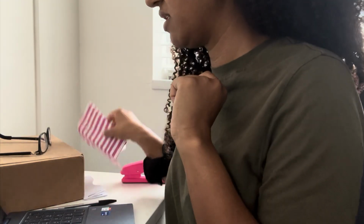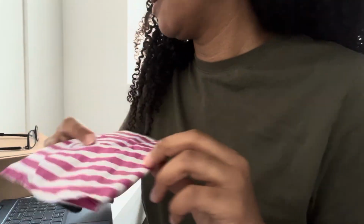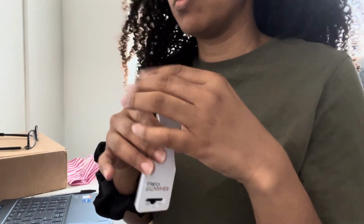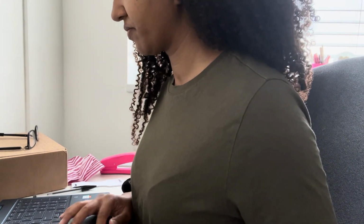So we get these from PPD Stationery, and this is what they look like. They're just our scrunchie tags. They custom make them for us. So I get these ordered. So I'm simply going to go on to the website.